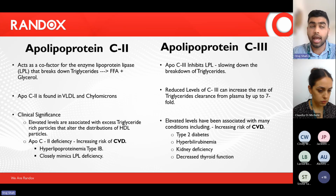Although ApoC2 enhances LPL activity, interestingly, some studies have found that elevated levels of ApoC2 are associated with excess triglyceride-rich particles that inhibit the LPL activity, which in fact increases the risk of CVD. But it is also important to detect deficiencies in ApoC2 because there have been rare cases of decreased levels of ApoC2, such as hyperlipoproteinemia type IB, where there's a high triglyceride level due to deficiency in the ApoC2 protein. Overall, ApoC2 deficiency closely mimics LPL deficiency.